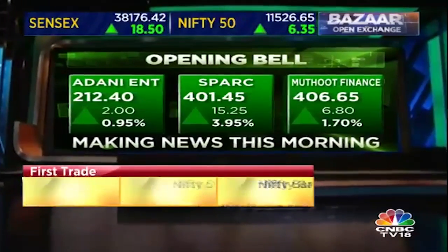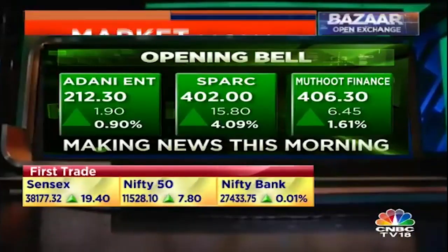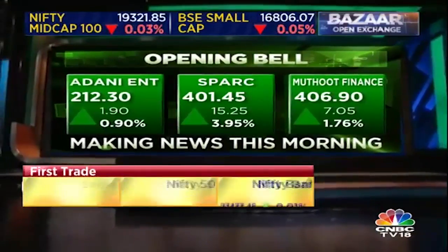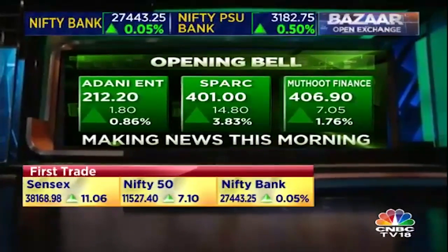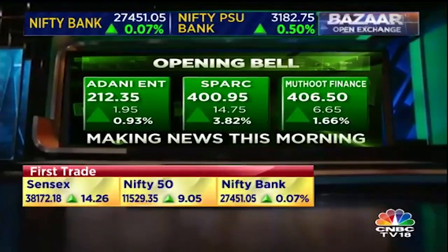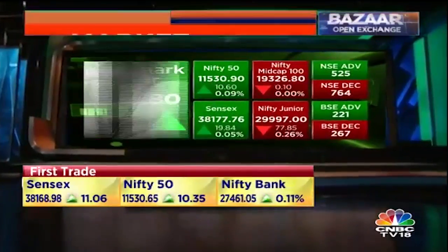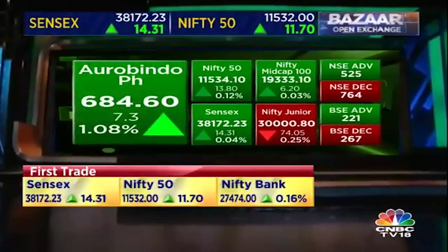Now, Adani Enterprises, the ex-date of the demerger of Adani Gas. And today, all F&O contracts will also expire. So, Adani Enterprises at 212 currently. A couple of these pharma names looking quite good. So not just Spark, but Glenmark Pharma is up 1.5%. Cadila Health is up about 1.5%. Aurobindo Pharma up more than 1%. Biocon is up 1.5%. So that whole pocket is looking good.